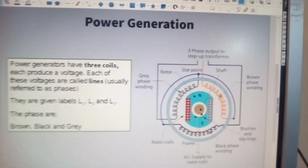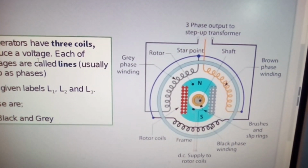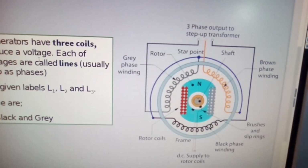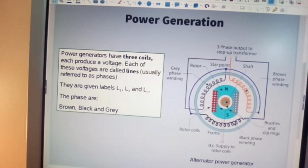Let's go in a little bit, see if we can get that. Make sure you've got that in view. You can read it for yourself. Don't need me to be expanding on that in any way at all.